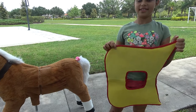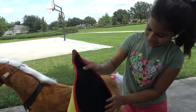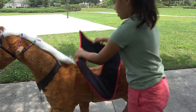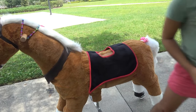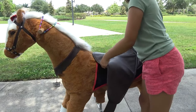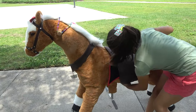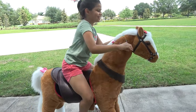All right, everybody. See, this saddle pad is not only yellow, it's actually black too. So if you want it black or yellow, I already did her with yellow, so now I'm going to put black. There we go. And your little saddle. Time to ride again. All right, there we go. Let's go for another round.